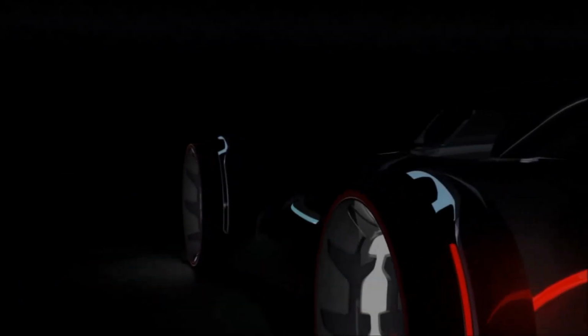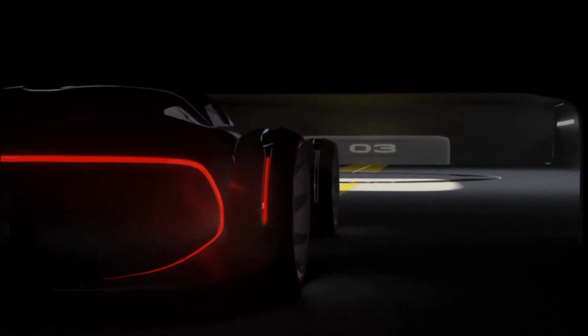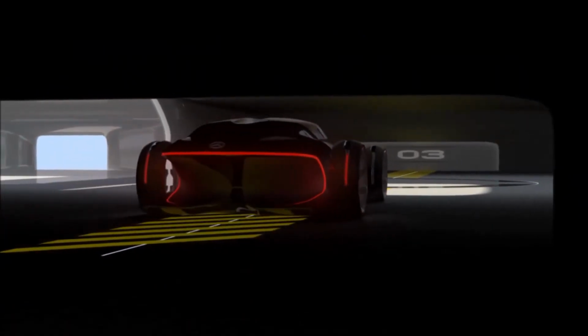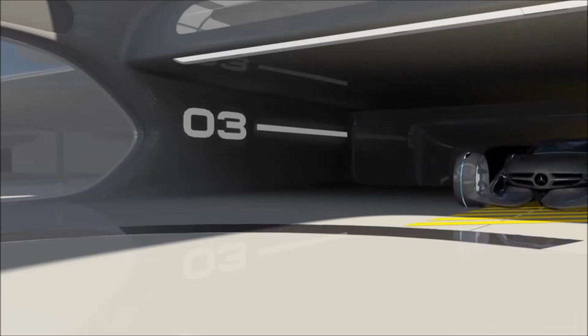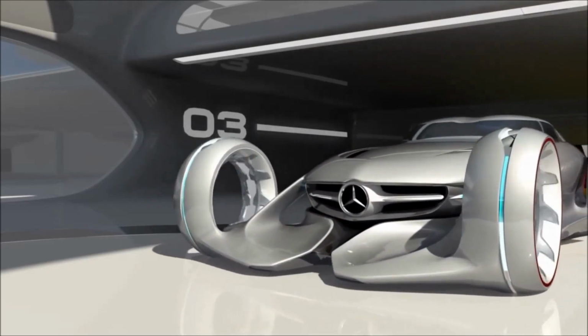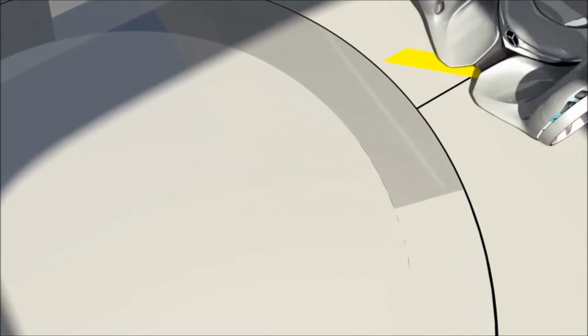Mercedes-Benz Silver Lightning, also called the Silver Arrow, is a concept car built for the 2011 Los Angeles Auto Show Design Challenge, where it won the Best Animation Award for their short film Silver Lightning. It was conceived by the Mercedes-Benz Advanced Design Studio in Carlsbad, California, who also previously created the Mercedes-Benz Biome.